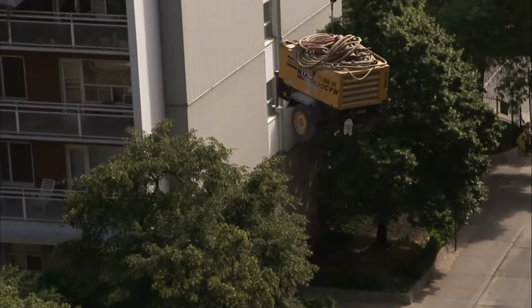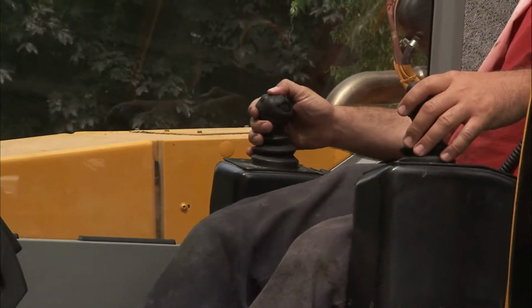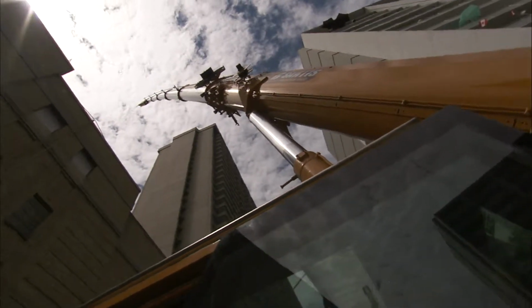But operating at such heights was no easy task. Everything had to be hoisted up to get the job done.